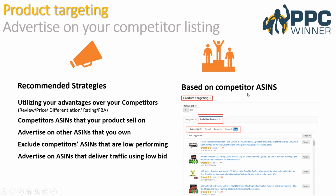First, you can base it on competitor ASINs. When you go to product targeting, you can click on individual products, okay? Once you go to featured products, Amazon will give you some suggested products which are competing with your products, or you can search and enter your own list. One thing that we recommend is to download the advertising report, identify the competitor ASINs that your product already sells on, and come over here and enter this list of competitors. You can also go to suggested and view among the listings the competitors where you feel that your product is much better.